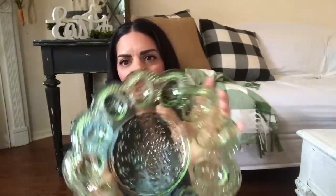And then I got this for the deviled eggs. I just love them. Look how pretty. I couldn't resist the scallop. I'm going to make deviled eggs for Easter. Okay, I told you it's going to be all green, didn't I?